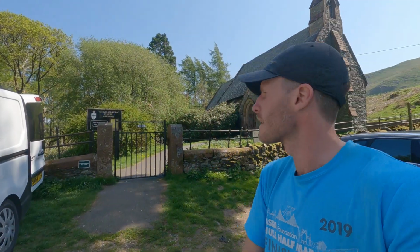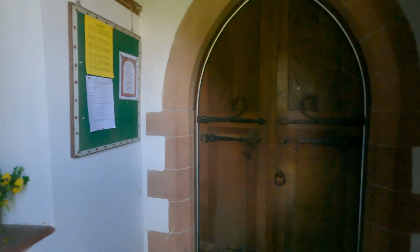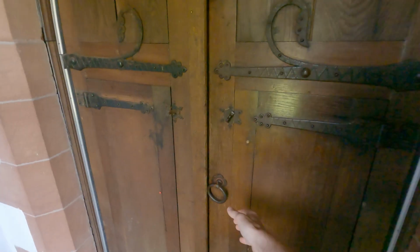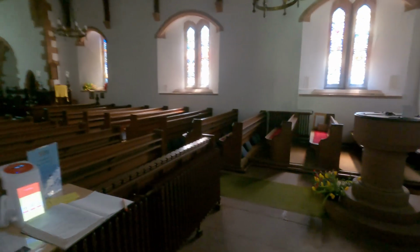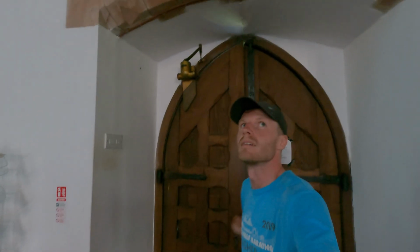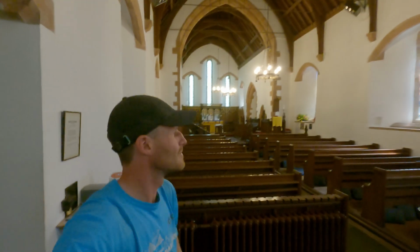I don't know if it's open, I'll just have a look. Let's have a look at this, see if this is open. Oh, it is, look. Anyone in? Any lights? Wow. St. Peter's Church.